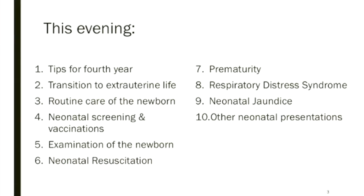So I'm going to spend a minute with some random tips for fourth year, and then we're going to go pretty logically. Start out at the transition from in utero to extrauterine life, talk about what a normal newborn is, how they're normally cared for, neonatal screening and vaccinations, how to examine a newborn, resus, prematurity, and then a couple of specific presentations, respiratory distress and neonatal jaundice.